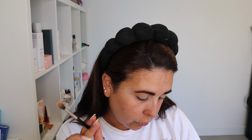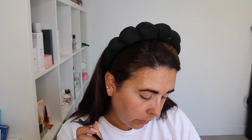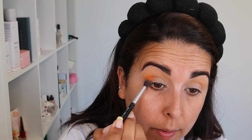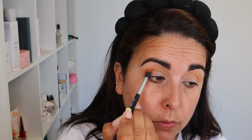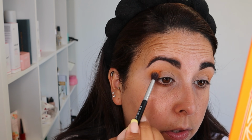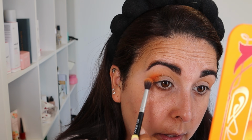Then with the same brush, I'm going to go into Leo, which is this shade here. Again, same brush. This is a ruby. Doesn't have a number on it at all. I think I got this from one of my Glossybox boxes many years ago. With this one, I'm going to go again a bit lower down into my outer corner, and I'm going to do that so it starts blending out that way.